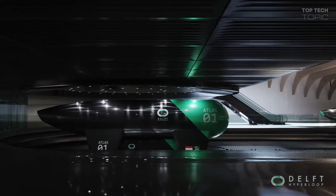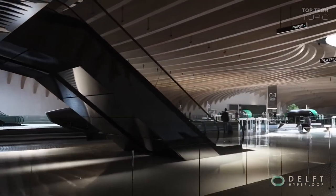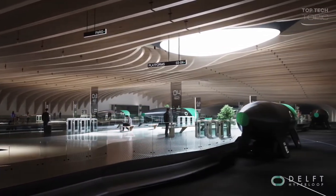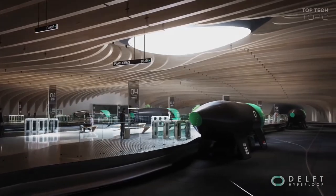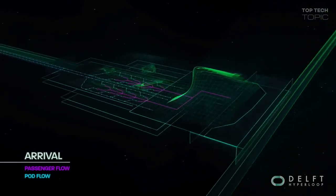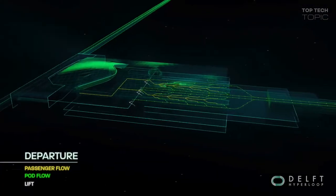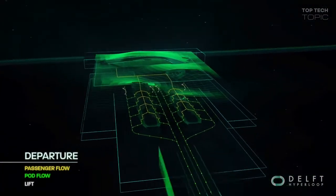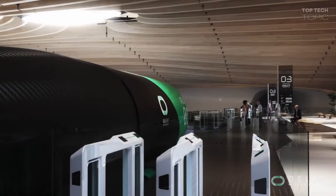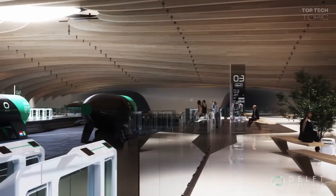The station will accommodate an engaging and pleasant passenger experience underground, allowing passengers to move smoothly in and out of the pods. For an efficient and intuitive passenger flow throughout the station, the pods will arrive at the lower level platforms. The pods will then use a lift that takes them to the departure level above for easy access from the entrance. Each platform will have its own check-in system, allowing pods to reach a 1 minute departure frequency.